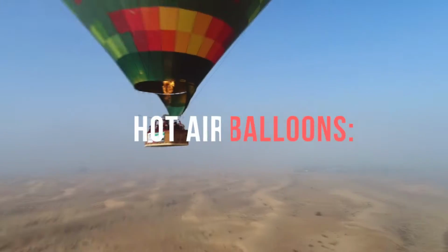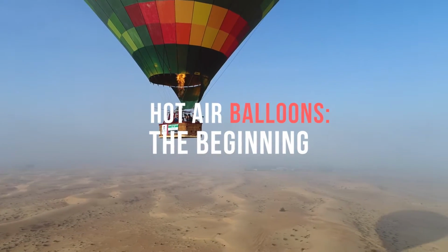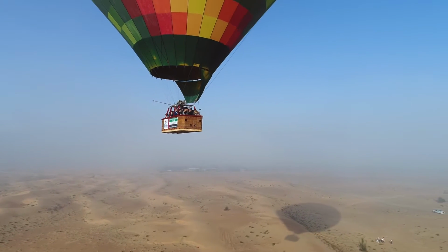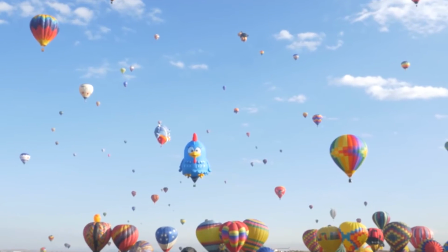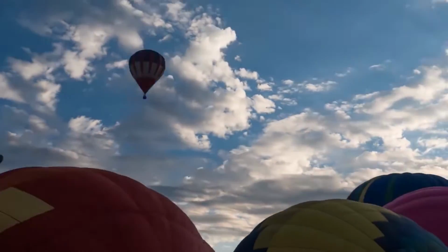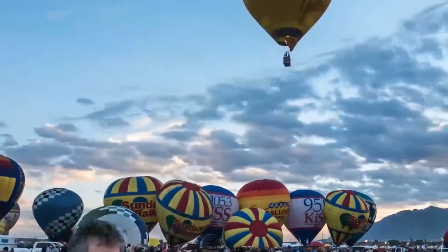Let's start with hot air balloons, the beginning. You'd assume there's not a lot of science behind how exactly a hot air balloon might work. After all, Hollywood would have you believe that hot air balloons are as simple as turning a stove on and dropping some weighted sacks to the ground. But you'd be surprised to find that the reality is a bit more complex than that simplified depiction.